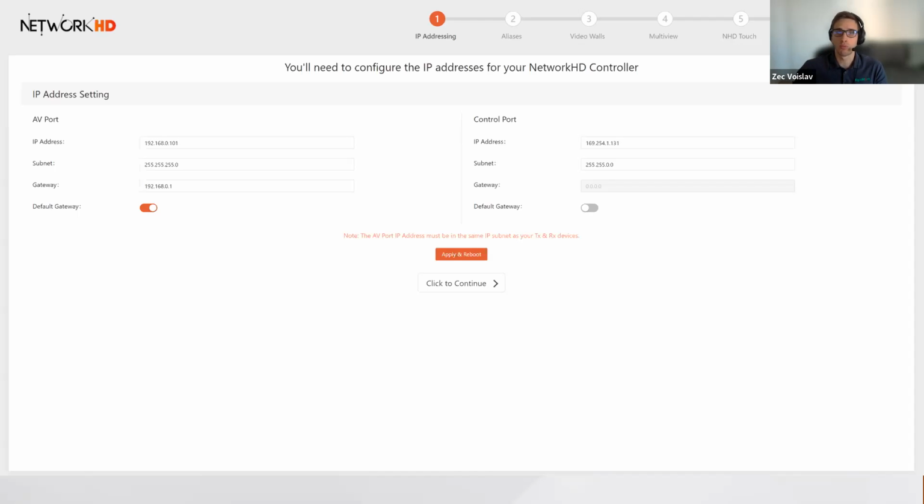You can connect up third-party control systems: Crestron, Extron, Control4, you name it. So totally isolate these two. Once you start your wizard, you will define the IP address for your AV port, and the IP address for the control port. Then you go to naming your endpoints. The processor will automatically discover all your transmitters and receivers on the network, and you give them a name and an IP address, everything by following this wizard.